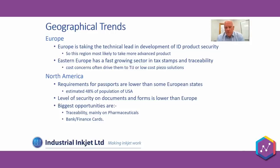So let's talk now about geography, about geographical trends for security printing. Europe is very much the technical lead. It's in Europe that governments are pushing for more security, to reduce the chances of fraud. So it's here we see things like different colored fluorescent inks, features like microtext. They're getting demanded, they're becoming a requirement. So Europe is always where the technology is moving faster. In Eastern Europe, it tends to be things like tax stamps and track and trace, but very often they can do that with low-cost inkjet, like Hewlett-Packard thermal heads. They don't really need more expensive, more capable equipment.